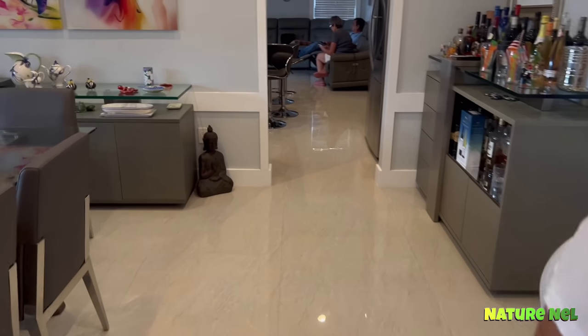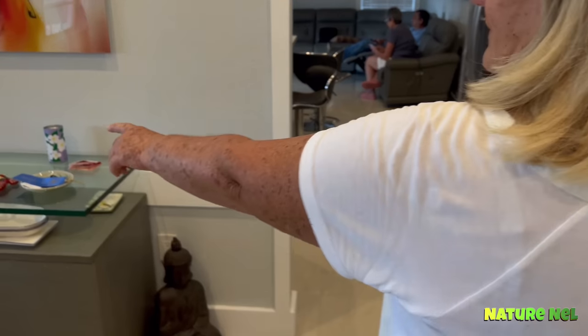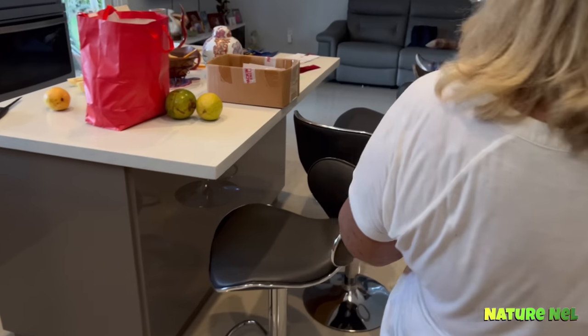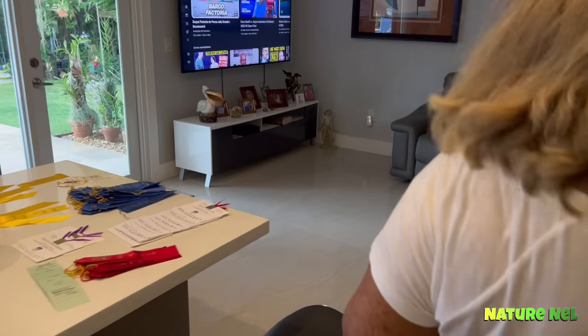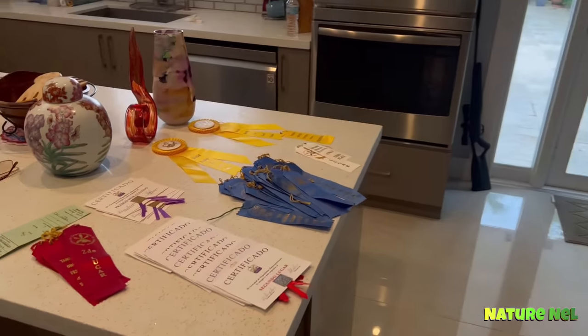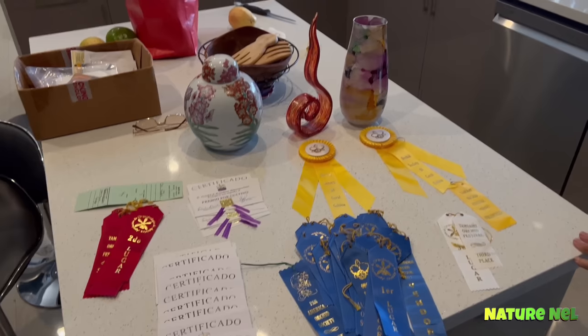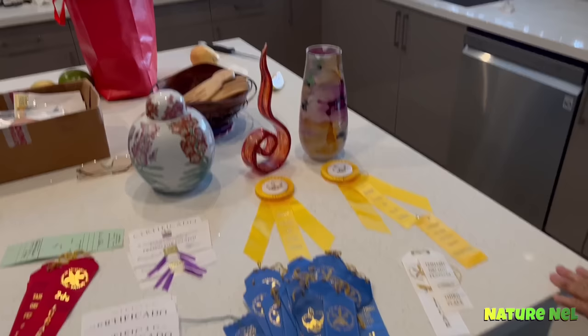So I'm going to show you guys something that, when she started showing me, it really impressed me. I had never seen this from a collector. Check this out. These are all the awards she has won, including these three items here.